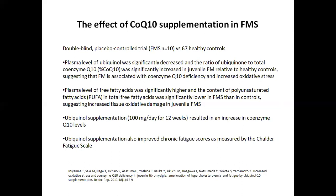So ubiquinol supplementation is relatively new, but the evidence coming out from the studies being published tends to indicate that as a supplement, it appears to be superior to ubiquinone, certainly for seeing long-term benefits. Ubiquinol supplementation, 100 milligrams a day for 12 weeks, resulted in not only increased CoQ10 levels, but actually improvements in chronic fatigue scores as well. So quite a strong call there for increasing CoQ10.